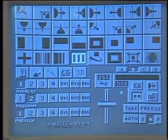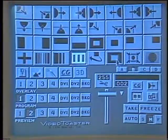So first of all, the first thing you can do with four inputs is you can use the video switcher. So I've got one camera here on the screen. I can now do transitions from one camera to another. Like this wipe. Here's some other wipes. Here's a wipe with a border. And the basic dissolve, which any good $20,000 switcher can do, I guess.